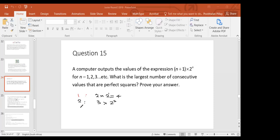Okay, I won't simplify it. n equals 3 gives you 3 plus 1 is 4 times 2 cubed. Like that. Now, 5 times 2 to the 4th, and so on. Okay. Now these numbers here, if this number here, for instance, is 12, this number is 32, and this is 80.